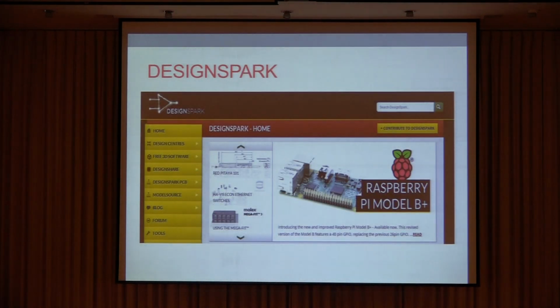So speaking of DesignSpark, the Model B Plus is already up on the RS Components site. It's already up on the DesignSpark site. They already have some interesting blogs on leveraging some of the newer GPIOs. One of the first blog entries on the Model B Plus on the DesignSpark site shows how to use the extended GPIOs to provide more control functionality, more IO functionality. There are a lot of other examples there of leveraging the B Plus, so I definitely encourage you to go to the DesignSpark site, look at that, and participate, hopefully in creating new products that we can highlight here maybe a year from now.